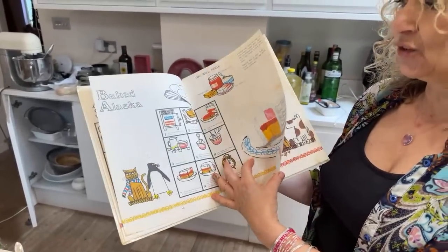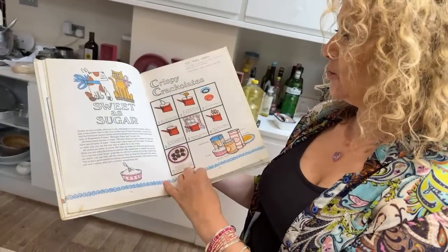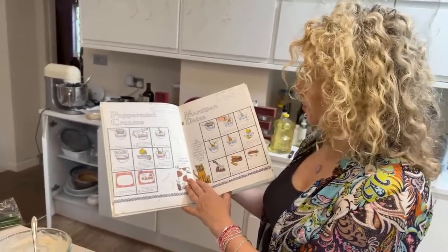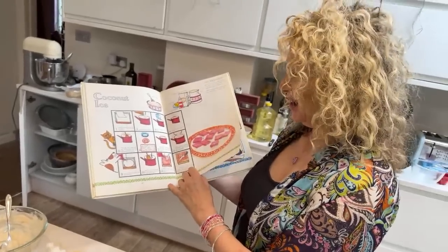Baked Alaska, Nadja's favourite. Chocolate mousse. We thought we were the bee's knees. We've made all of these. Lucy Miller says my husband needs that book. Peppermint creams. We made these every Christmas for our grandparents. Wow. And coconut ice. Oh, wow.